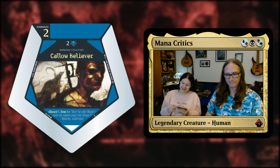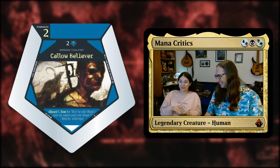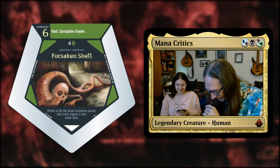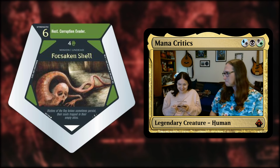Pickleball, man. Yeah, God. Anyway. The minutiae of pickleball. That's not what this card is, by the way. This is Forsaken. If I opened the minutiae of pickleball, that would be like the worst curse possible for me in here.